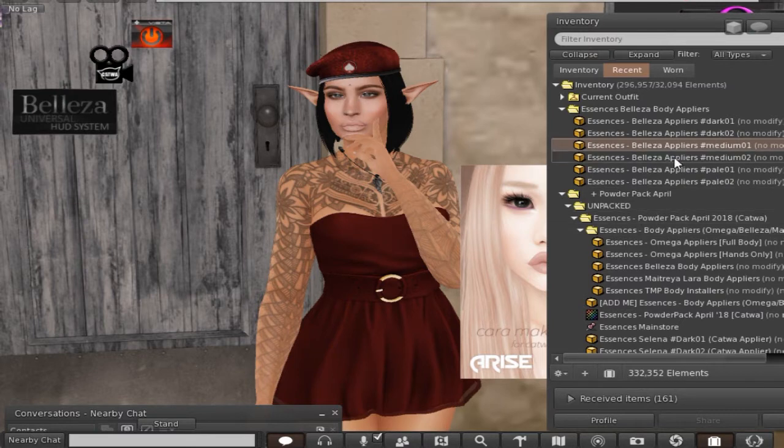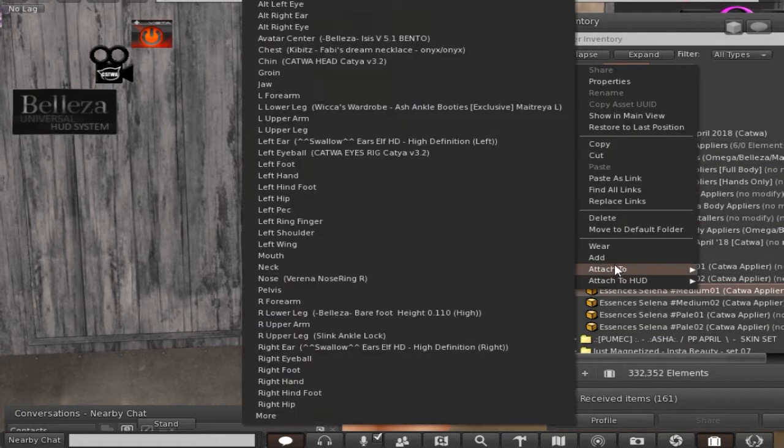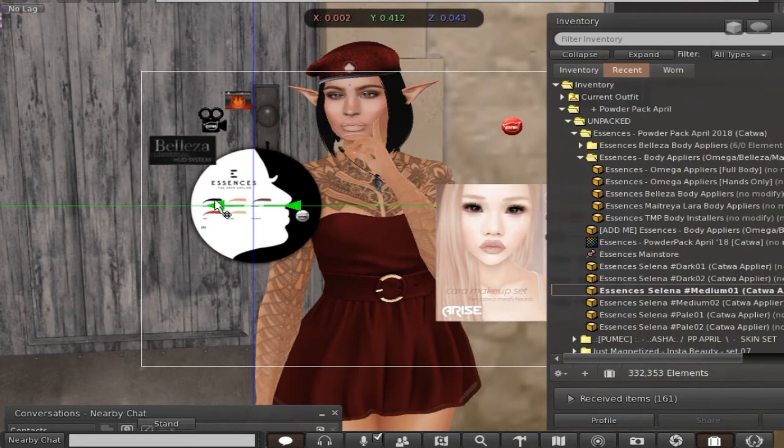Okay, where's the medium 1? I was just looking right at it. Come on. Medium 1, medium 1. There you are. Oh, by the way, it's called Selena.